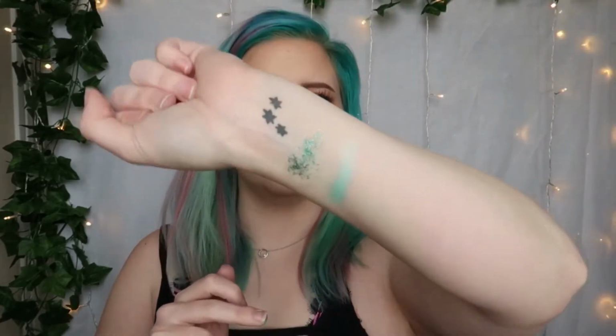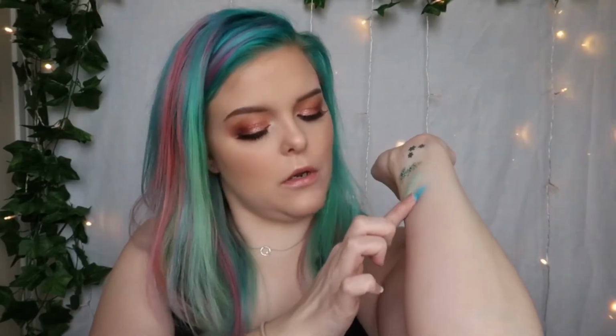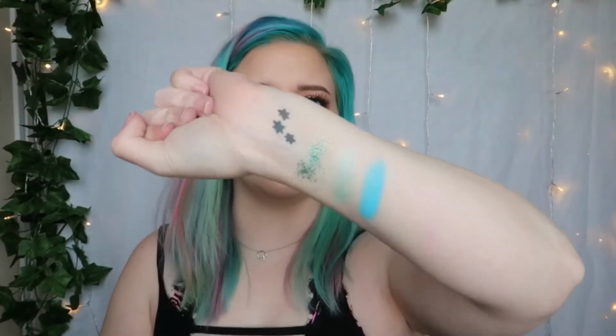Look at that. It's so pretty. Next up we have Cloud, which is a sky blue. So that'll be right under Glitz. It's pretty bold. I like it though. It's a pretty color blue.